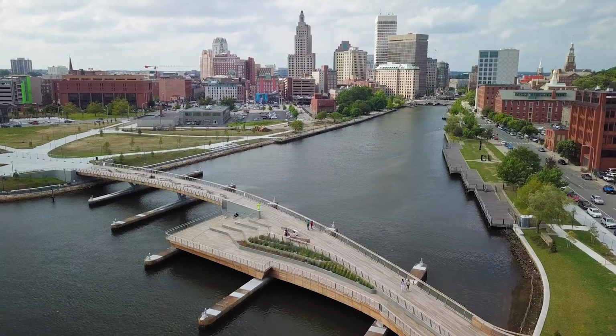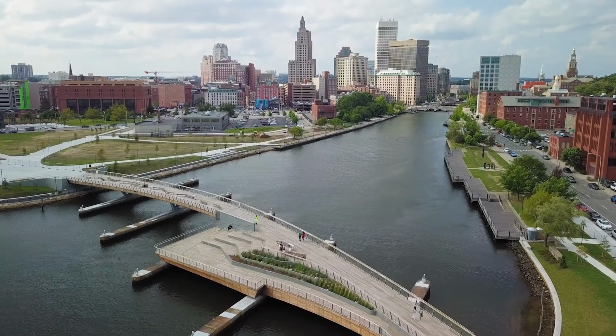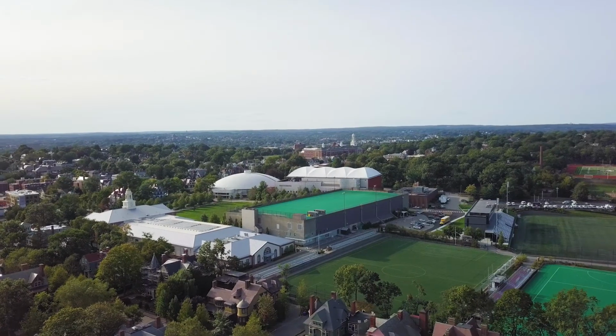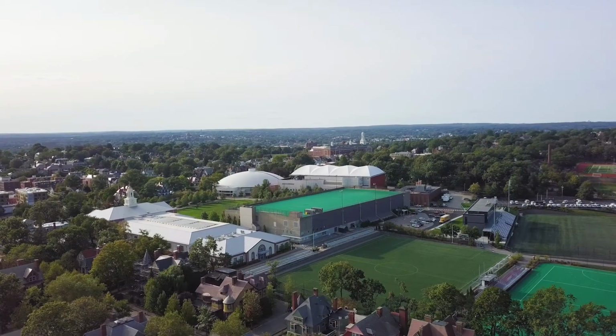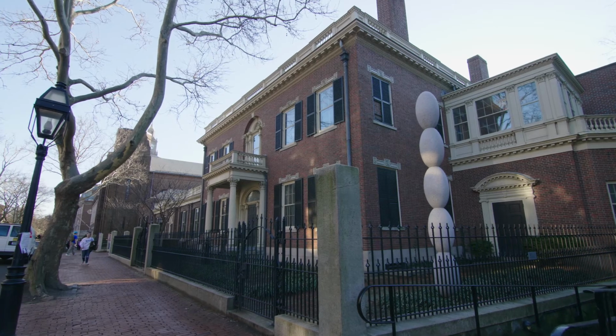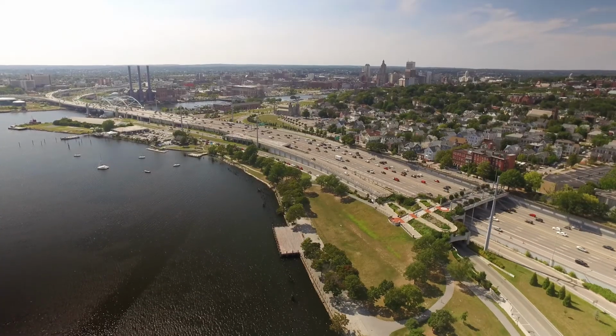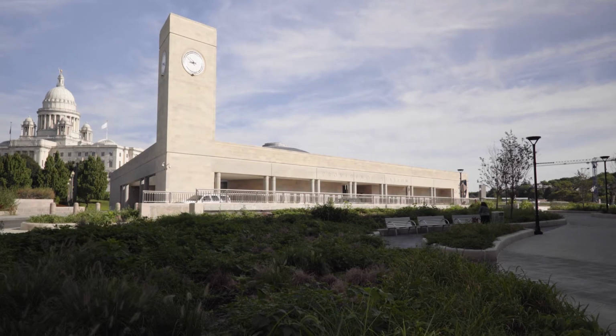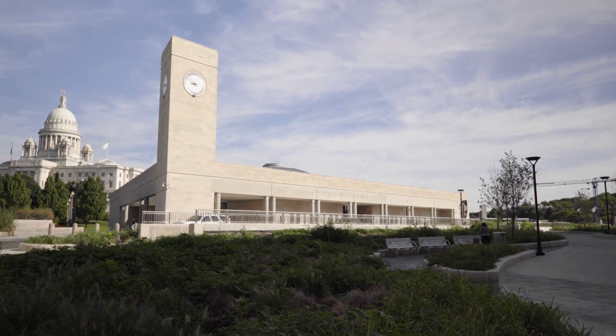The city's shops, restaurants, downtown, and hospitals are all nearby, along with the campuses and museums of Brown University and the Rhode Island School of Design. Quick highway access and proximity to the Providence train station allow for easy rides throughout the Northeast Corridor.